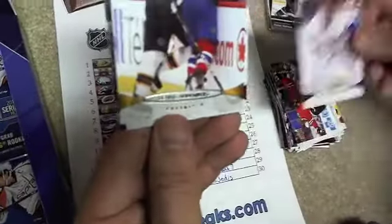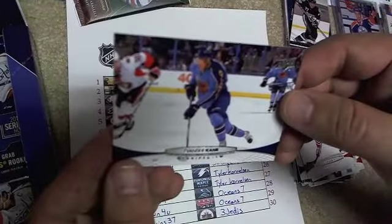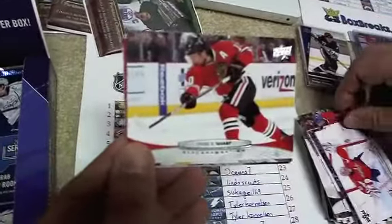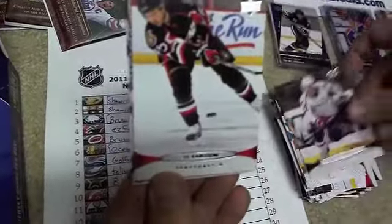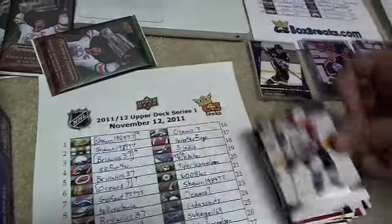Al Montoya for the Islanders, Seidenberg for the Bruins, PK Subban for the Canadiens, and Evander Kane for the Winnipeg Jets. Michael Neuwirth for the Capitals, Sharp for the Blackhawks. We have Magnus Pajärvi for the Oilers, Matt Cook for the Penguins, Mike Green for the Capitals, Erik Karlsson for the Senators, Ryan Miller for the Sabres, and Ryan O'Reilly for Colorado.